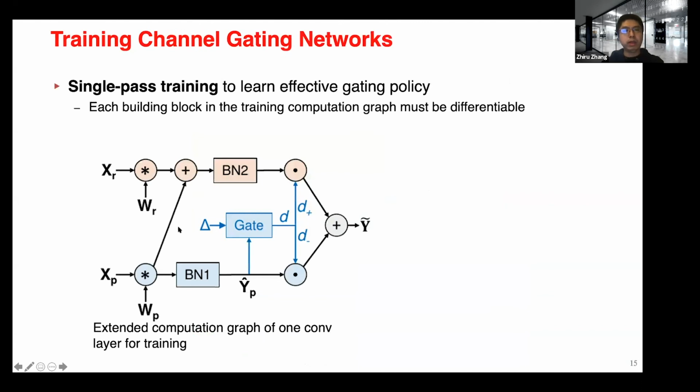This is where we actually modified the training graph. I'm not going to get into the low-level detail of how the training graph looks. It turns out we can further simplify it a bit. But the key thing is that we are able to train this channel gating network. So basically we define a new layer type where we split into two phases, and we're able to train this new channel gating network end to end in a single pass, and we learn this threshold, this delta, automatically.